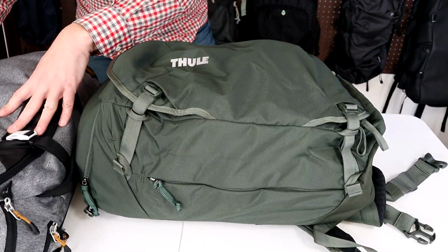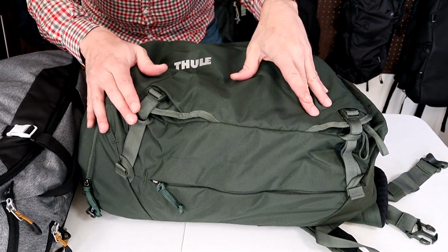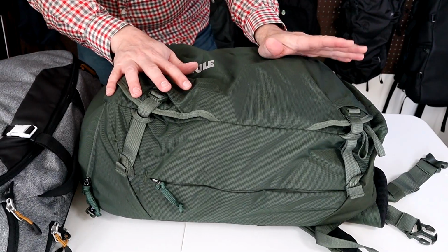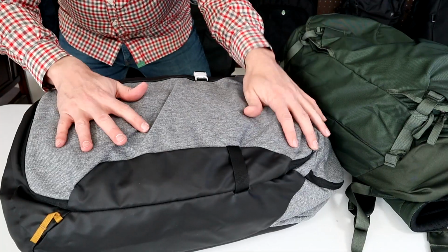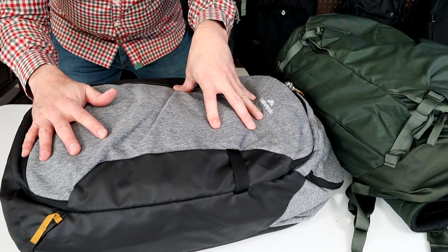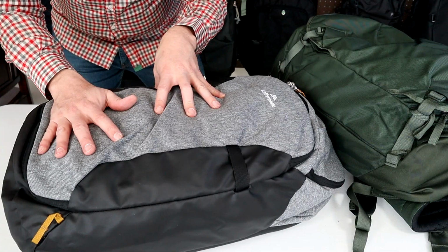These bags both come in multiple sizes. I have the 40-liter version of the Landmark, which also comes in a 60 and 70-liter version, as well as a women's size for shorter torso lengths. The Litehaul comes in 4 sizes. There's a smaller 28. I have the 38-liter version here, as well as a larger 48 and 65-liter versions.